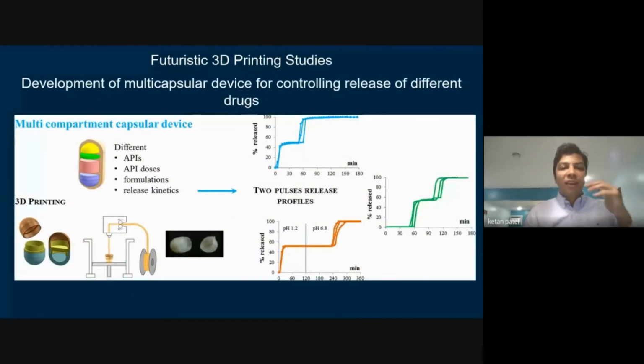Multi-compartment capsule: it has one compartment which is thicker, and another compartment which is thinner. It releases the drug in pulses. So again, this is an advantage for pulsatile drug delivery systems. We do very complex jobs, but with 3D printing, just by changing the printing thickness, you can release the drug in a pulse. So that's one more advantage you can think of.